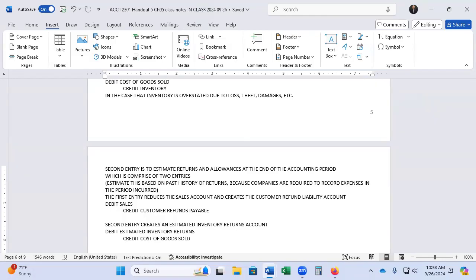Now, remember, sales is a revenue account, right? So its normal balance is a credit. So because we've debited it, we've reduced the sales amount. We've credited customer refunds payable. So we expect to have a liability related to things that are returned. Second is we want to have our inventory kind of close. And with those, we expect some inventory returns, which would reduce our cost of goods sold expense. And so we're reporting it all in the period, and that's why we're making adjusting entries.